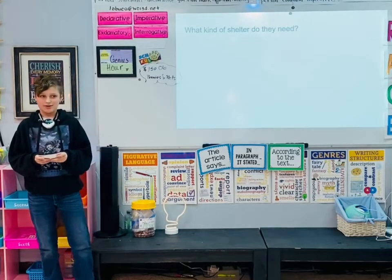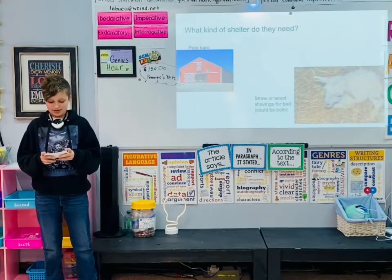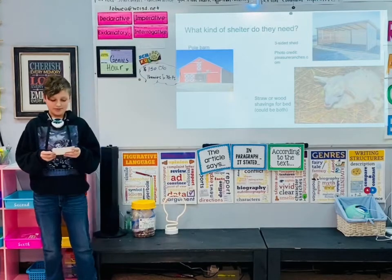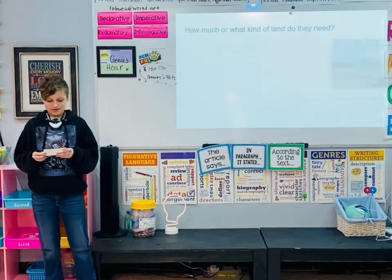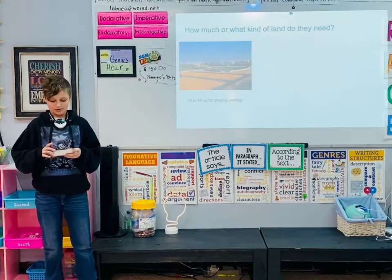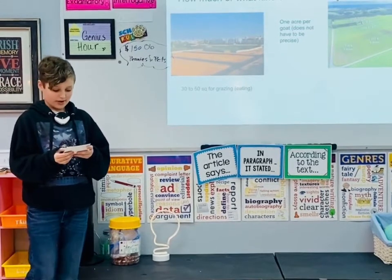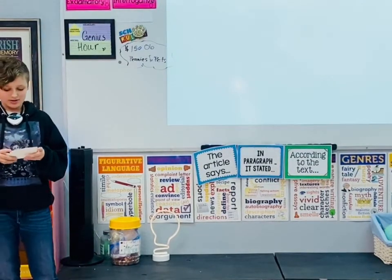What kind of shelter do they need? They need a three-sided shed, a pole barn, which is the classic animal barn, and lastly, straw or wood shavings for the bed, and it could be both. How much and what kind of land do they need? 30 to 50 square feet for grazing, which is eating, and 1 acre per goat, and it obviously doesn't have to be precise.